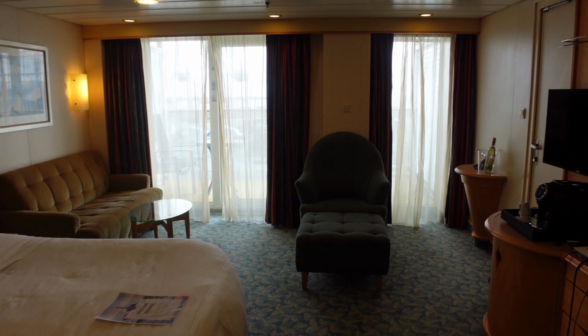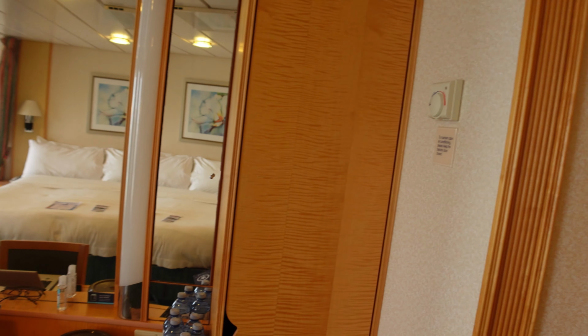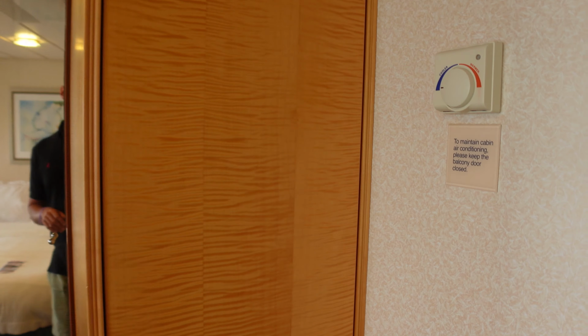So the first thing that I do when I walk into the stateroom with my suitcases is I'm going to come over here to our nifty thermostat and I'm going to turn it all the way down. I am one of those that when I walk into a hotel room, that is the absolute first thing that I am going to do, is turn that thermostat all the way down.